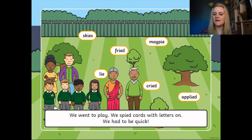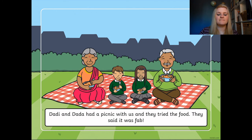Now, what's happening here? Have a go at reading those sentences at the bottom. You could read the sentences in the picture too. We went to play. We spied cards with letters on. We had to be quick. They did, they got very tired too, didn't they?